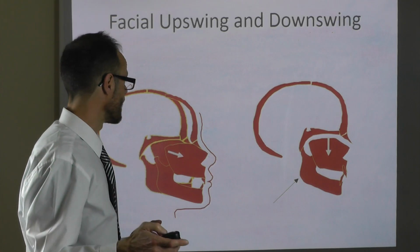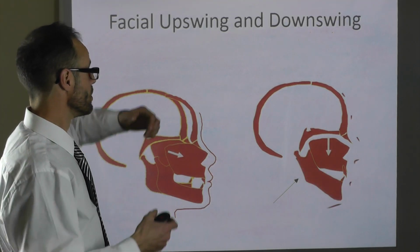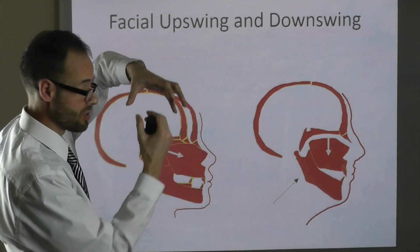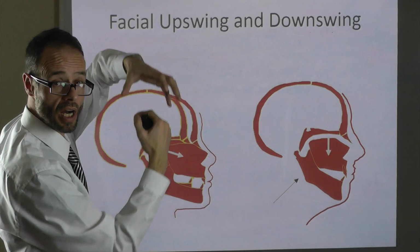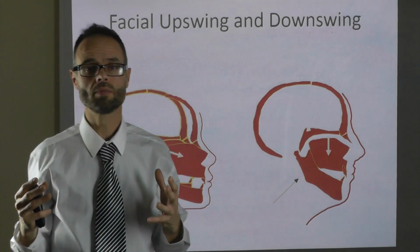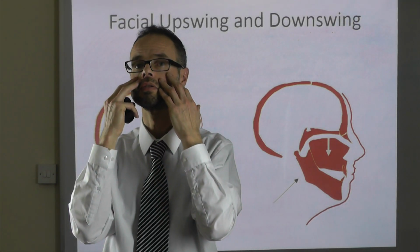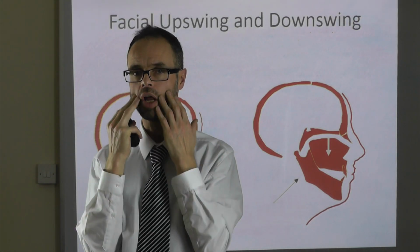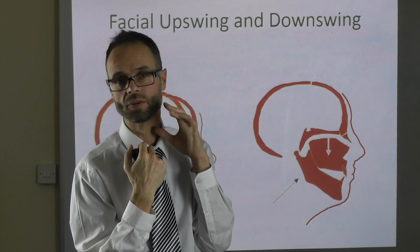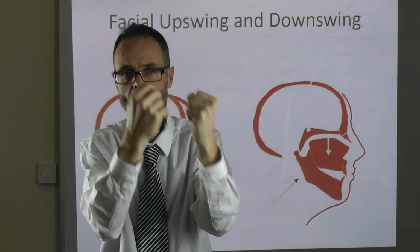Now, the opposite to that, of course, is a downswing. When the face drops down, there's a lack of support with the teeth, there's a lack of support with the tongue, and the face drops down. A little bit like a waxwork model. You've got a little too close to the fire, that's melted and dropped down. Because you've got weak muscles, the tongue's hanging down. There's nothing to support that top jaw, nothing to push the top jaw up and forwards.